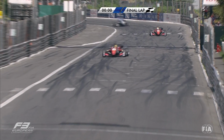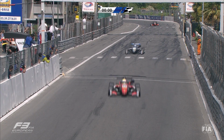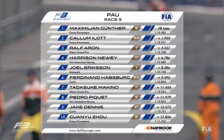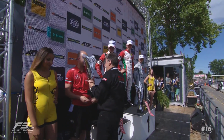At the finish, Maximilian Günther takes his second win of the weekend and of the season. Callum Ilott is P2 and Ralph Lauron takes a podium finish with P3. Confirmation of the result, Günther, Ilott, Aron. Then it was Newey, Eriksson and Habsburg with Makino, Piquet, Dennis and Guan Yu Zhu rounding out the top 10.